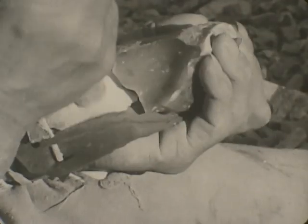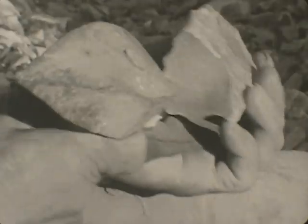One face of the nucleus is used as a striking platform. The worker gives the first blow just above one projecting ridge. This will give direction to the first blade and to all those which follow.